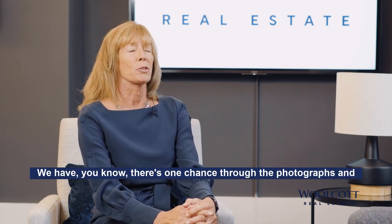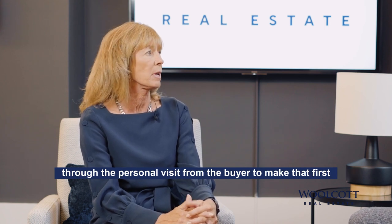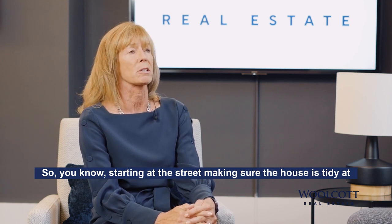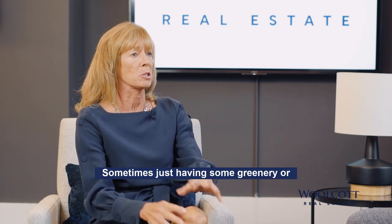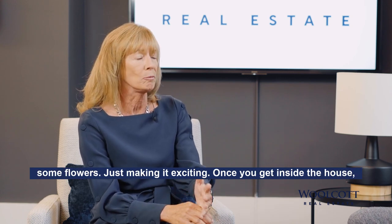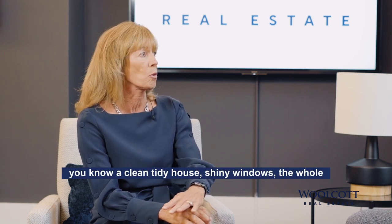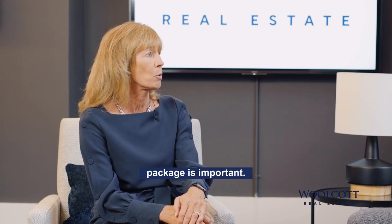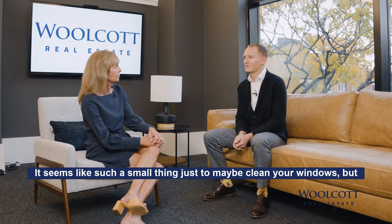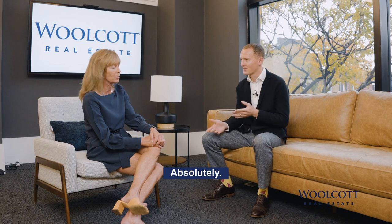There's one chance, through the photographs and through the personal visit from the buyer, to make that first impression. So starting at the street, making sure the house is tidy at the front door, sometimes just having some greenery or some flowers, just making it exciting. Once you get inside the house, a clean, tidy house, shiny windows, the whole package is important. Yeah, it really is important to take all of those things into consideration. It seems like such a small thing just to clean your windows, but it makes a huge difference on that first impression with the buyer. Absolutely.